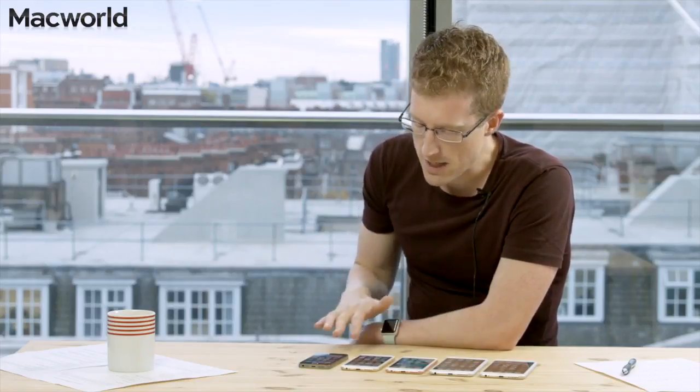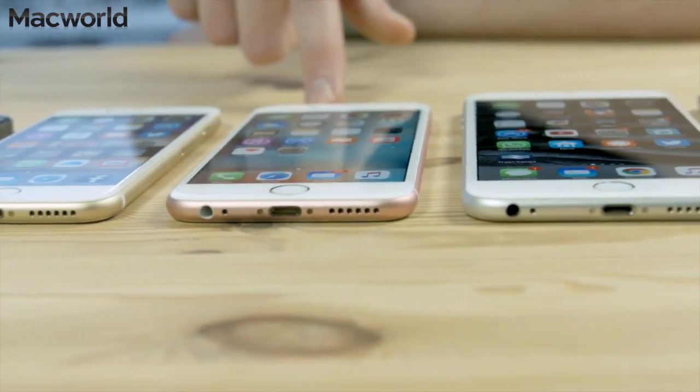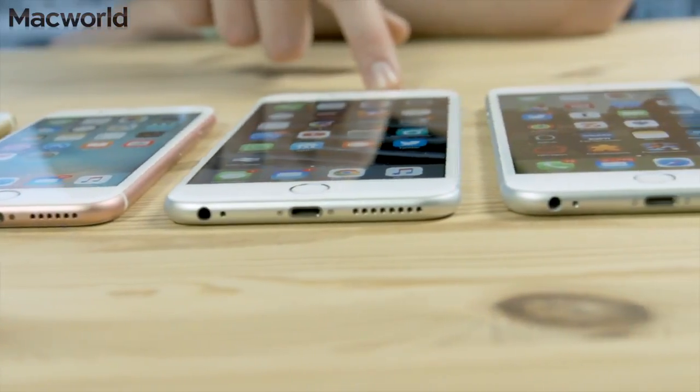So these 3 phones at the bottom have a pixel density of 326 pixels per inch, which is really sharp. Don't worry about that. But these two have a pixel density of 401 pixels per inch, which is super sharp. But those are the main differences between them in terms of size. And hopefully now you've decided whether you want a 4-inch, a 4.7 inch, or a 5.5 inch phone.